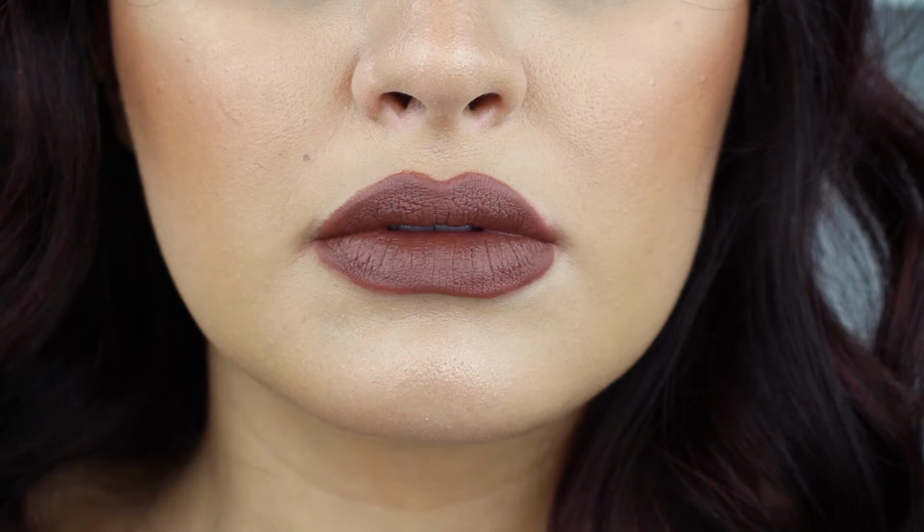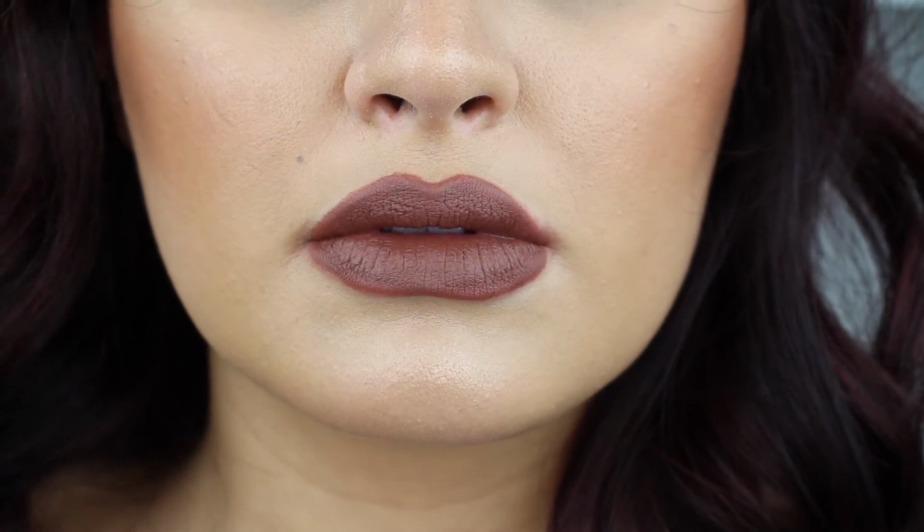There's just something about a lipstick formula that I'm really feeling right now. I really enjoyed this. I just got this maybe a month ago, and I've already worn it a handful of times, and I like it a lot. It's really pretty. I especially love to layer a gloss over top of this. I think it looks really pretty.